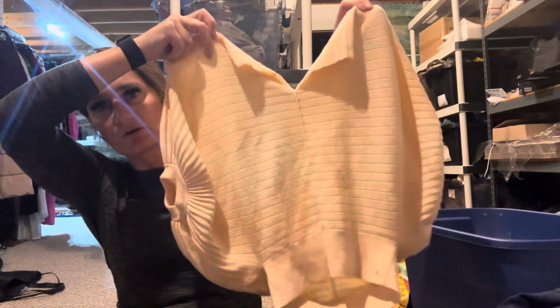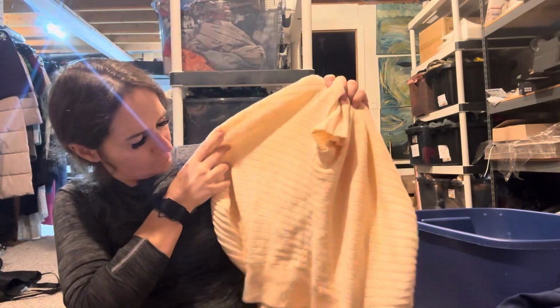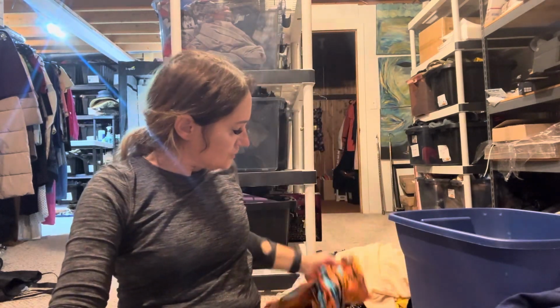But if you look at it, can you see the color? I don't know if it's meant to have these different colors in there. It's like peach and then also white. I don't know if that's intentional.